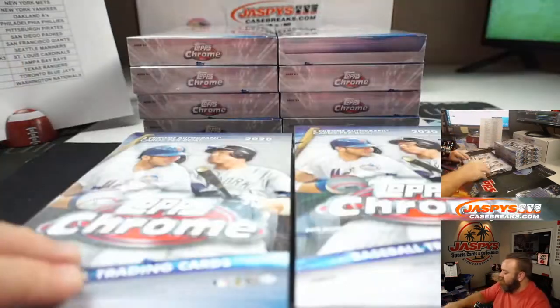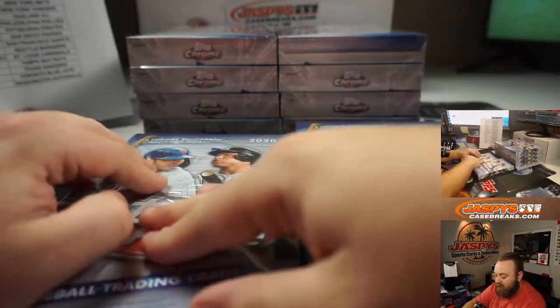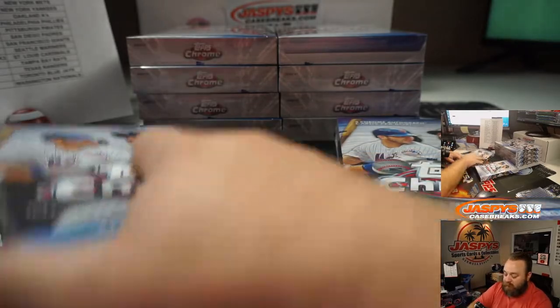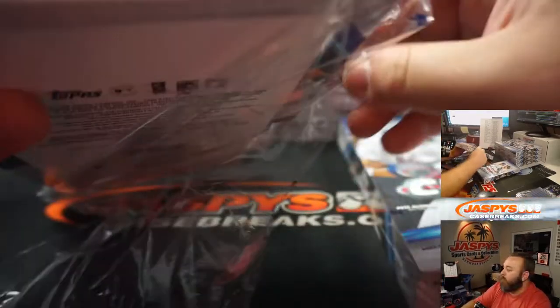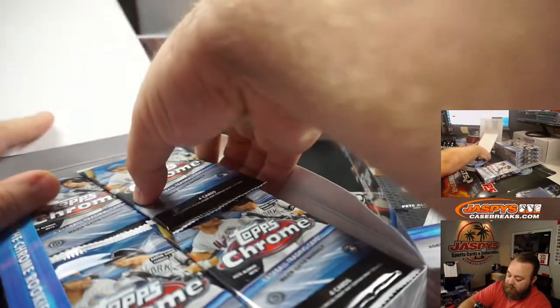Okay, this time I'm going to do two boxes at the same time. Just keep them in separate stacks so we can make sure we still get the two autos per box, since the pack stacking actually takes a little bit longer than going through the packs themselves.